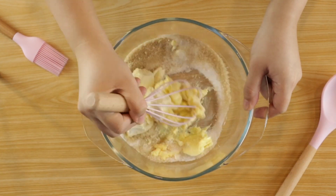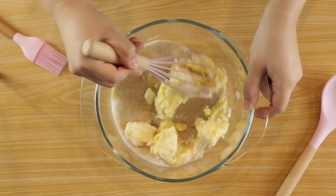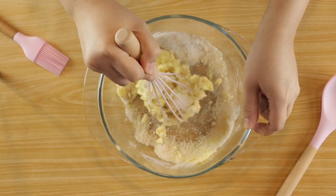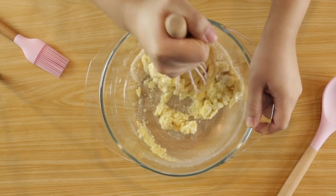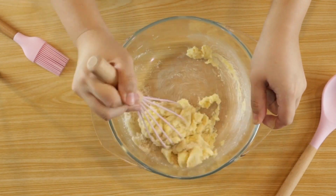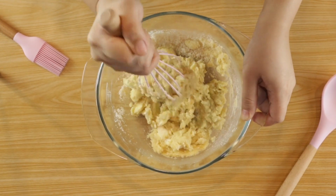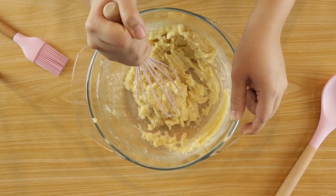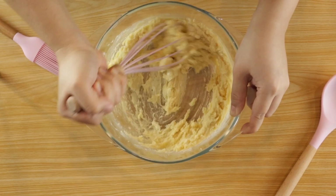imimix lang po natin to hanggang light and fluffy. You can use mixer for this method. If magkaroon kayo ng buo-buong cream cheese, yung mga maliliit, it's okay kasi magme-melt din naman yan pag binake na natin. Scrape the side of your bowl.